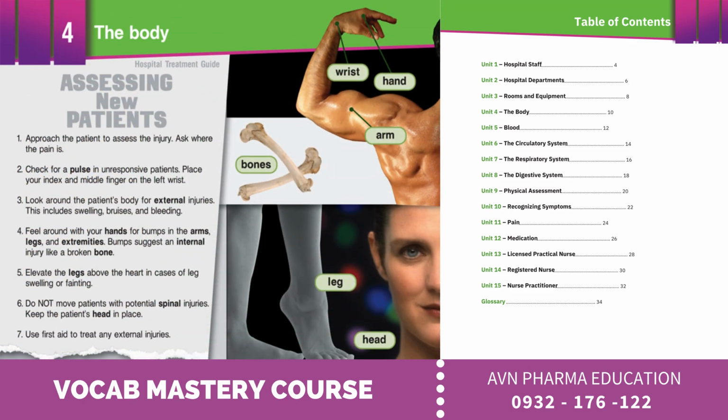Unit 4, The Body. Exercise 5, page 11. Hospital Treatment Guide. Assessing new patients. 1. Approach the patient to assess the injury. Ask where the pain is. 2. Check for a pulse in unresponsive patients. Place your index and middle finger on the left wrist.